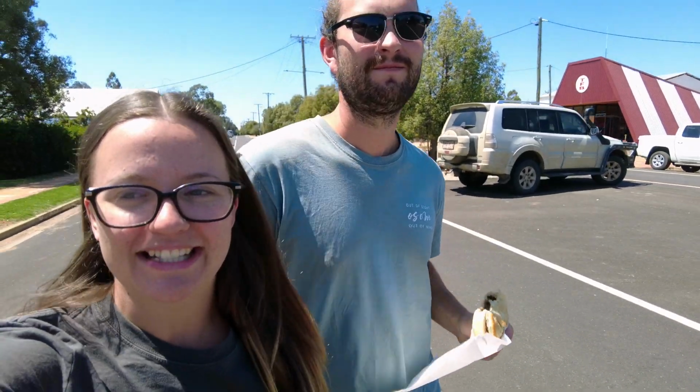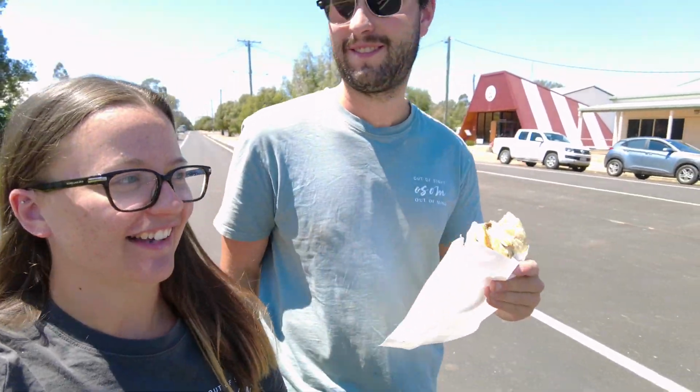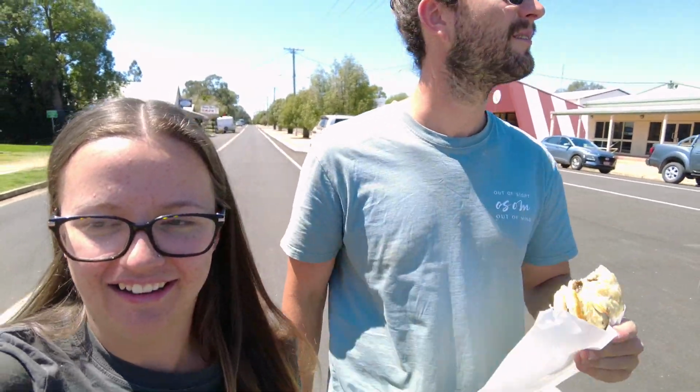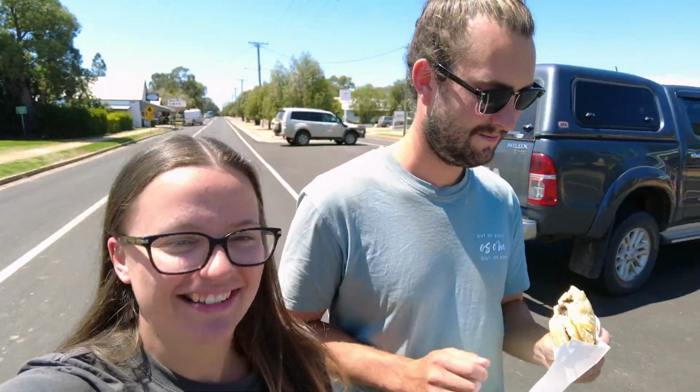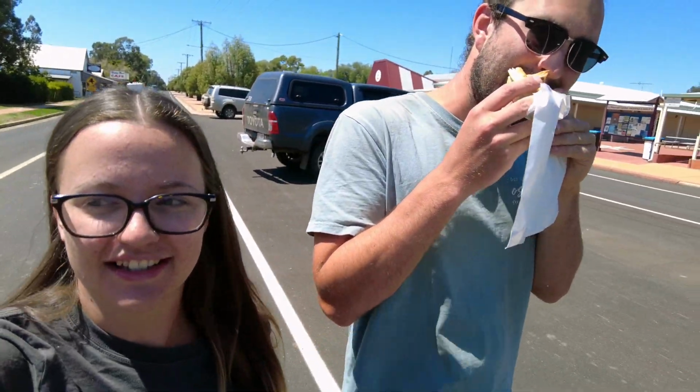So we've stopped in a little town called Tambo and we're actually having our first bakery lunch of the whole trip. Yeah, we didn't get a whole lot of choice when it came to the pies because it's like 11 o'clock and they're almost sold out already. Yeah, but yeah, first pies. What'd you get? Steak. Steak and pepper. And I got bacon and cheese.